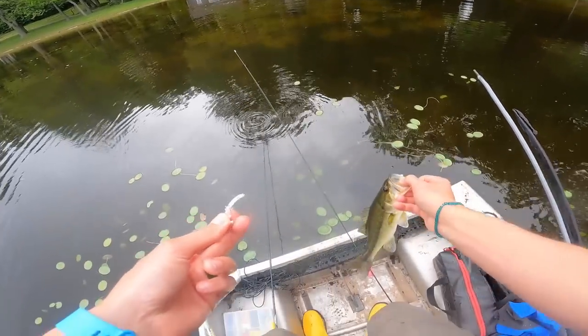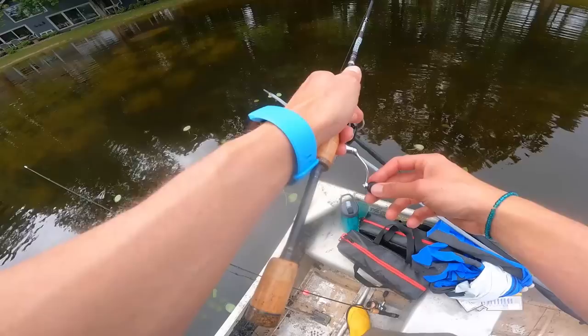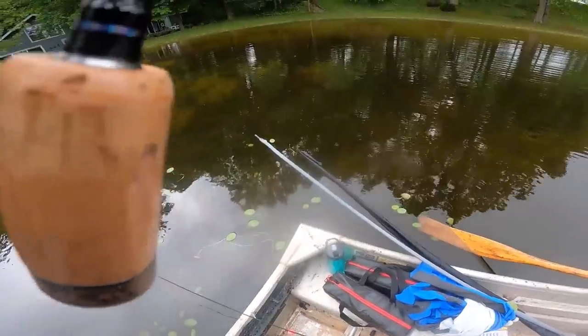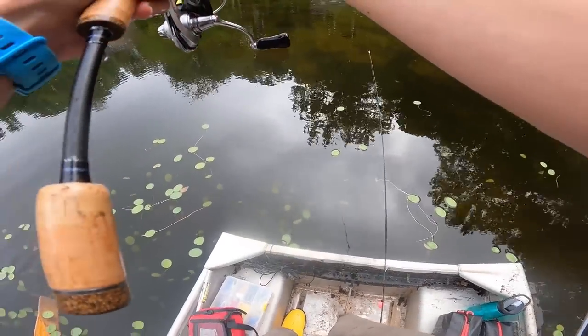Gotta love sight fishing bass, man. I was trying to sight fish a bluegill. Daggum bass come in hot. He's got it. Got him. I love sight fishing so much, and that is a really, really nice fish.